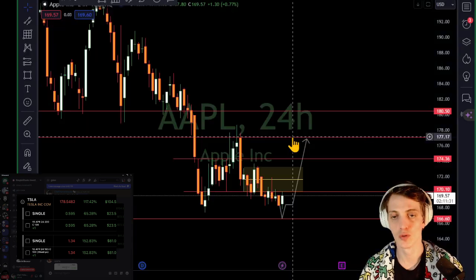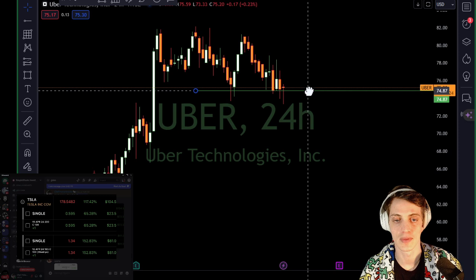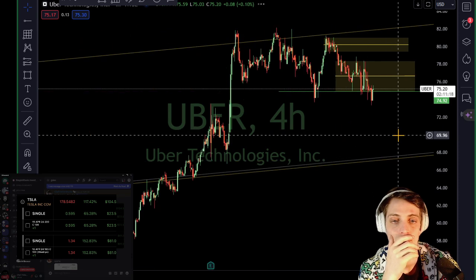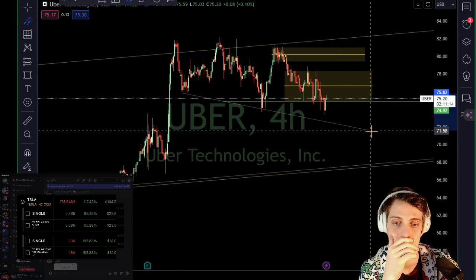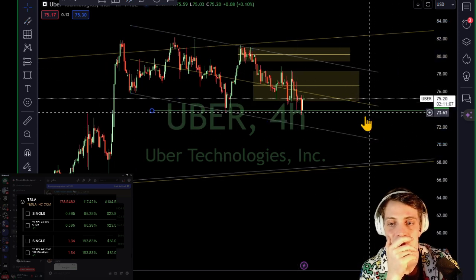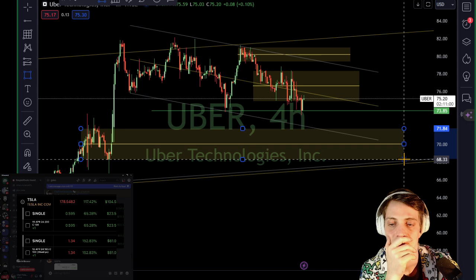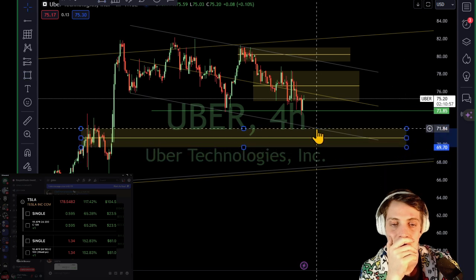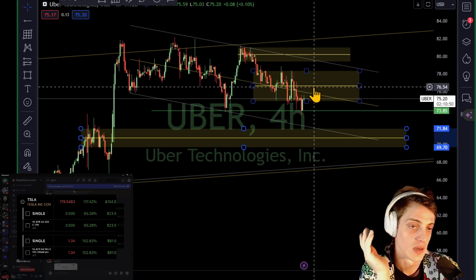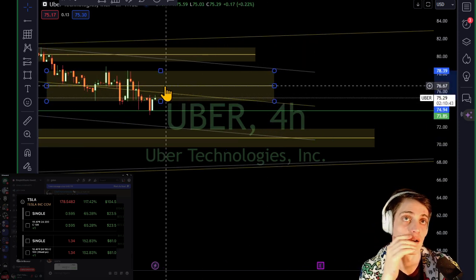So Uber, barely hanging on to maybe a floor. I mean, I guess you could call it a floor. It's what's being established right now. You're able to hang on to that today. Now, this is such an ugly chart, I'm gonna be honest with you. Short is 73.81. Long for me would be above 76.50 or tomorrow above 75.64 into that cost basis.